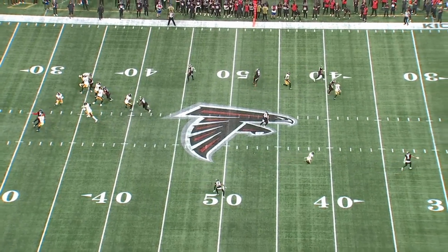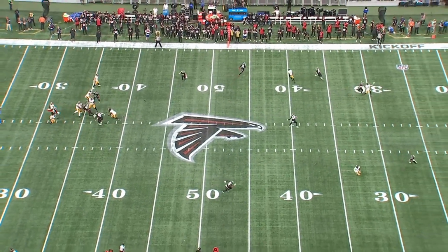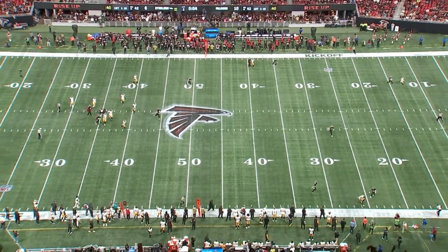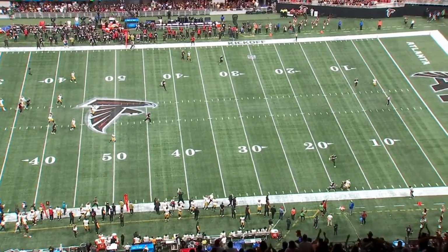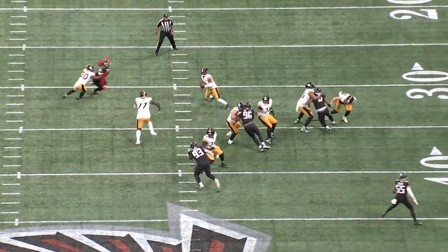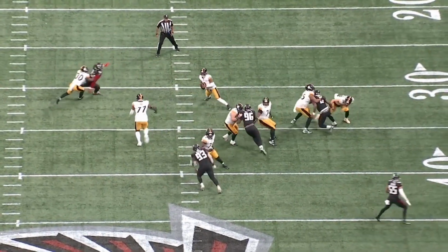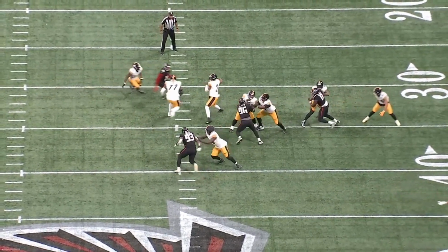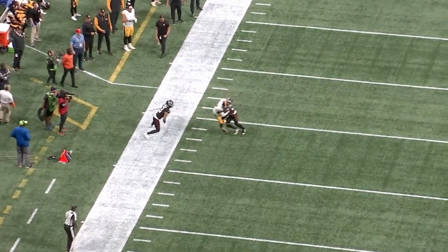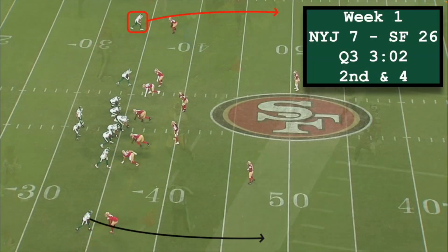After he sets his feet, Fields rifles it to Pickens from the far hash into the cover 2 honey hole, leading him out of bounds and entering field goal range with 3 seconds to go in the half. It's no surprise that even a safety as great as Jesse Bates didn't feel threatened by a deep outbreaker from the far hash because most quarterbacks can't hit those. But Justin Fields can. And Arthur Smith is already putting him in a better position to succeed than anyone in Chicago did.